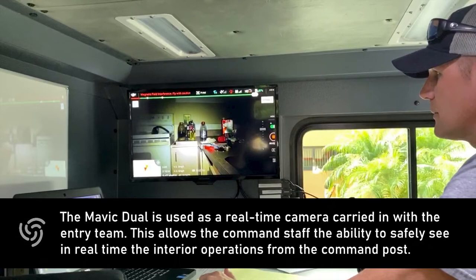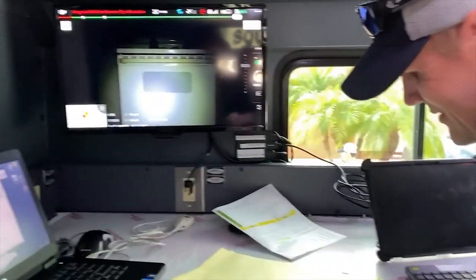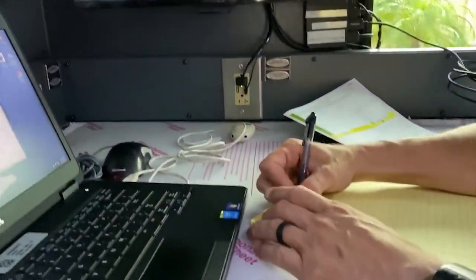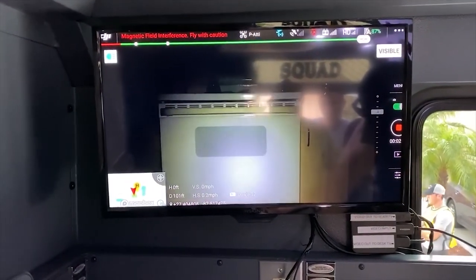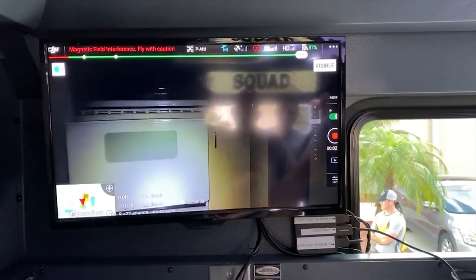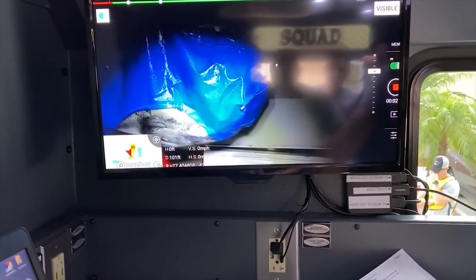When we can bring in photos and send them videos of what the laboratory looks like, because their response time is sometimes hours before they get on scene, if we can provide them this high definition information, that allows them to have their experts look at what they're dealing with and send the appropriate people in the appropriate response.